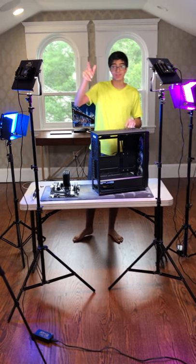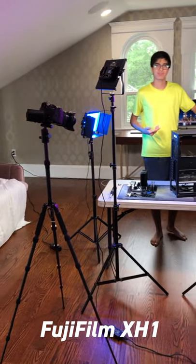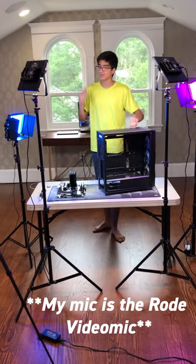And lastly, my camera. That is the Fujifilm X-H1. It's a really nice camera. I can shoot 4K, 24 frames per second. Just what I need in all sorts of quality.